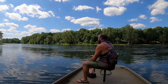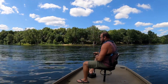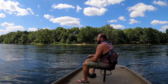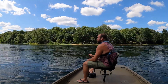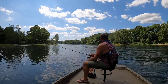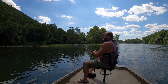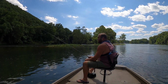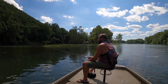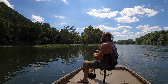So we are just sitting in the eddy behind Lookout Island now. Going to attempt to see, since I didn't bring any 8-ounce jigs, if we can find a fish back here in this slower water. Might have been a fish.